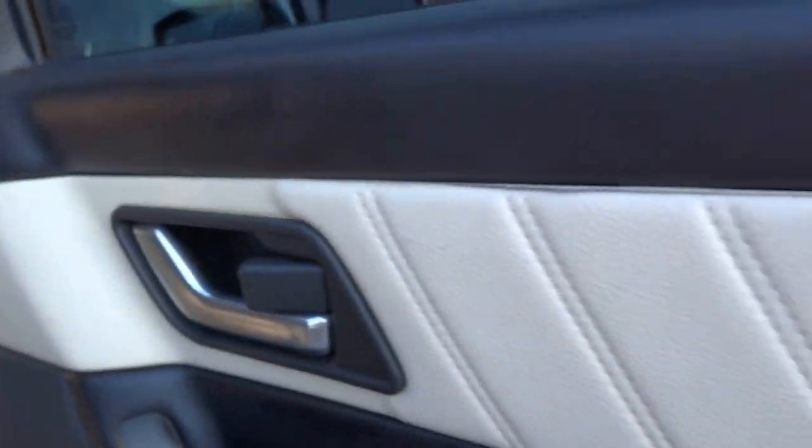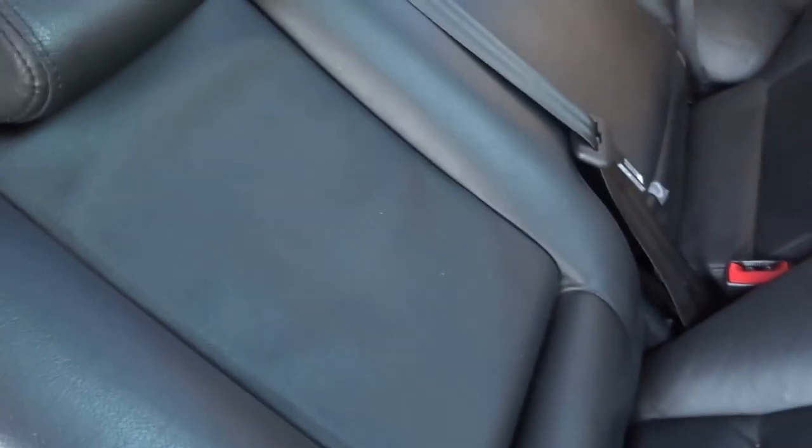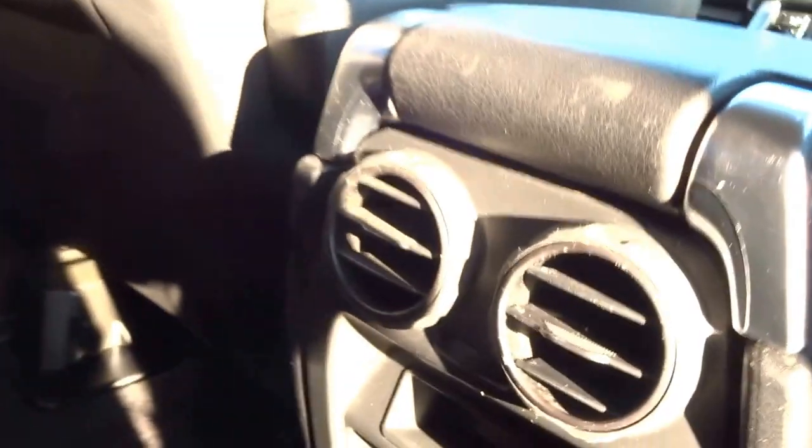And coming into the back, I really like this. It's cream leather trim. You've got the black leather throughout the car, lovely and soft. Central armrest folds down, seats fold down flat. Got vents in the back, air conditioning.